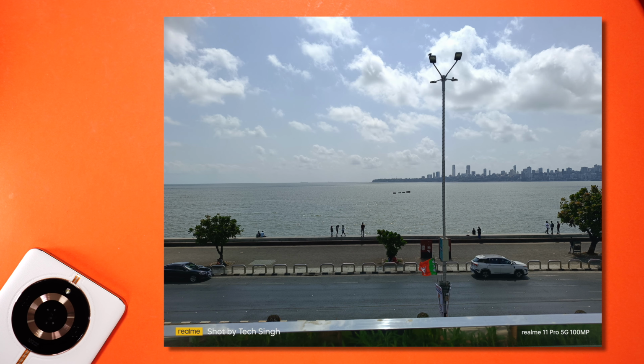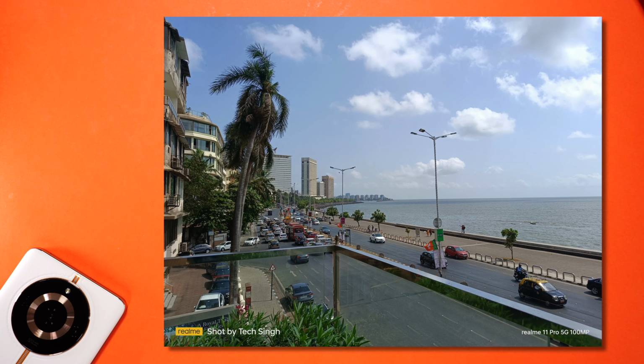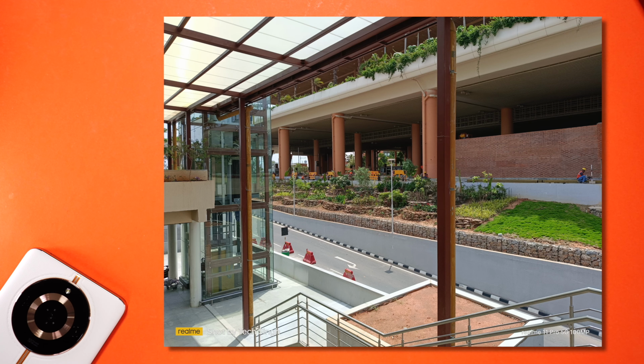Let's talk about the camera. It comes with a 100 megapixel rear camera. But is it any good? Well, check out these images yourself. Here are some images taken outdoors. Excellent dynamic range with good clarity. By the way, this was shot in street mode. Looks just perfect. Blue skies with clouds. The details are so well maintained.